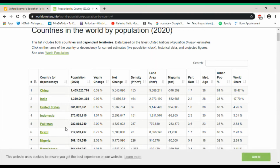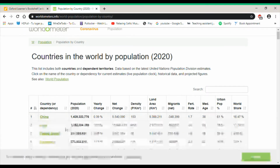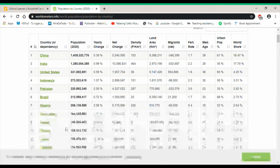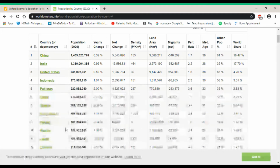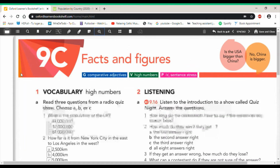Indonesia is 4th out in Asia, as 2 of the other ones are also at the top. USA, but the really big ones are China and India, and I think pretty soon China's going to be overtaken by India. But the biggest country in the world at the moment by population is China. Of course, Russia is bigger than China in size, but China is bigger in population. Okay, and now let's go to this one here, 9C.